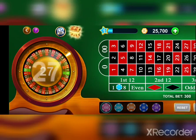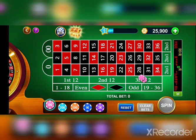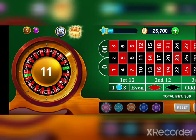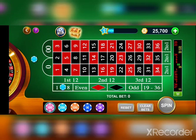Red. 27, so it's a break even. I lose 200, I win 200. I'm going to rebet and try again. Black. 11, so 11 wins. I lose 100, win 200, so I profit $100.